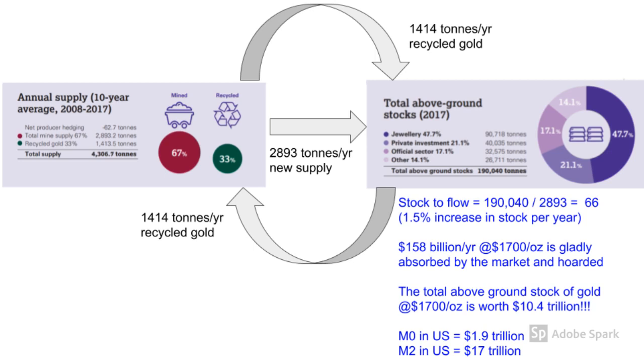This is an amazingly large number. One has to only consider the money supply of the U.S. to appreciate just how big it is. Right now, all of the currency in circulation in the U.S. is $1.9 trillion.